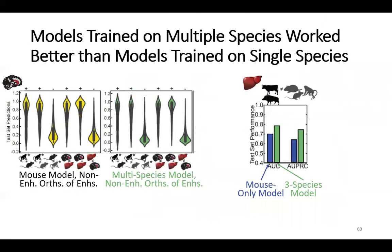Finally, we wanted to see if it was really worthwhile to generate data from multiple species. So the way that we did this is, instead of just training models on mouse sequences, we used our data from all of our species, training models on data from a piece of brain for 4 species. And we found that the models trained using data from all of the species do a little bit better.